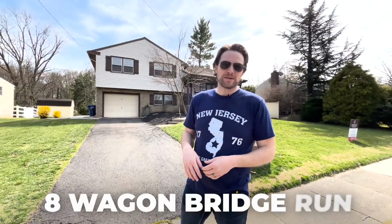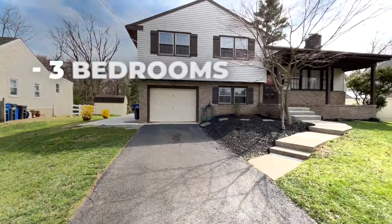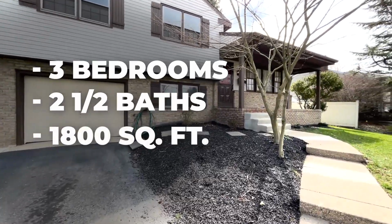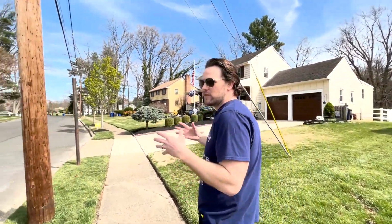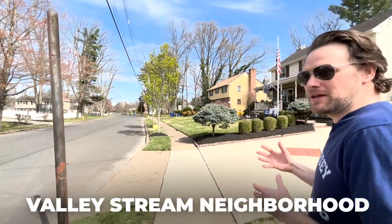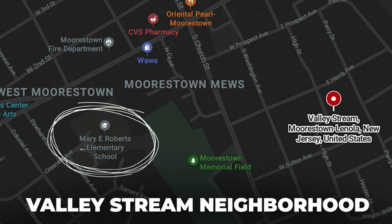We're at 8 Wagon Bridge Run. This is a classic split level home. It's 3 bedrooms, 2.5 baths. It's about 1,800 square feet and is listed at $625,000. This is a neighborhood that is one of the more sought after neighborhoods in the community. It's the Valley Stream neighborhood, and it's right near the elementary school down the way.